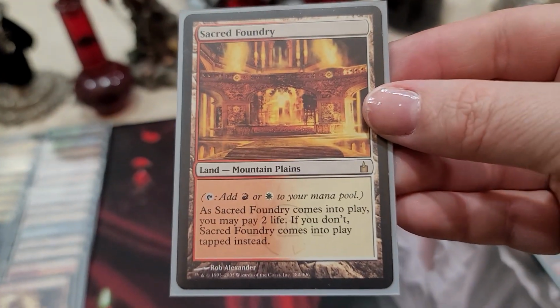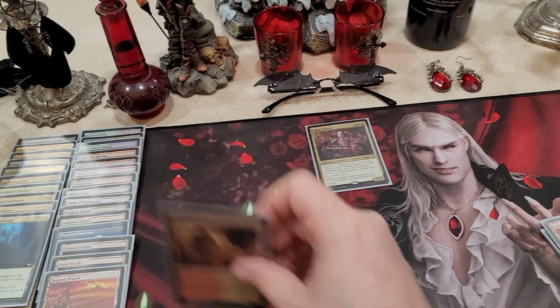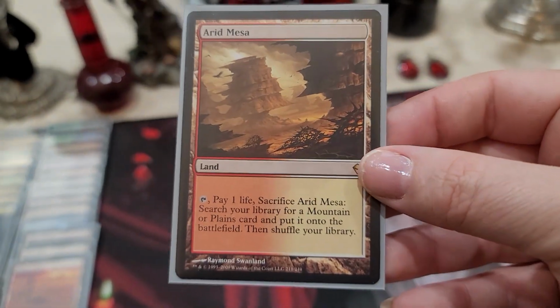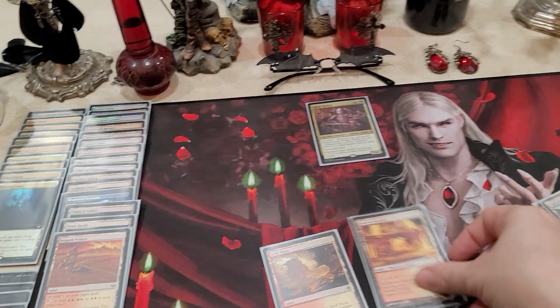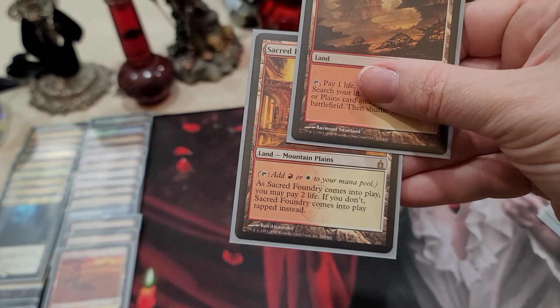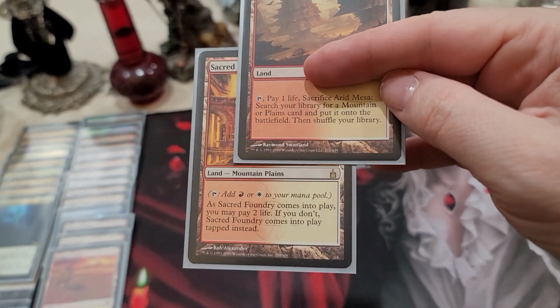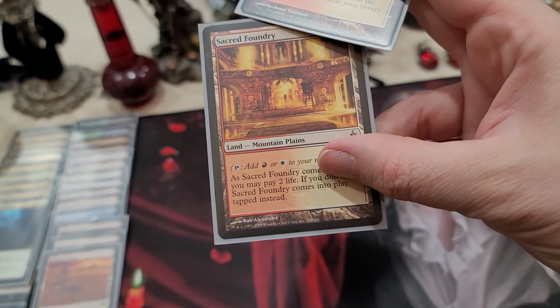Sacred Foundry. It's just a shock land. You take 2 damage. You can draw either color. We've got, obviously, a fetch land. Now, what's kind of cool about fetch lands, if you don't know this already, is that it doesn't have to get a basic land. It can get any land as long as it says Mountain or Plains on it. Like right here, you've got this Sacred Foundry.